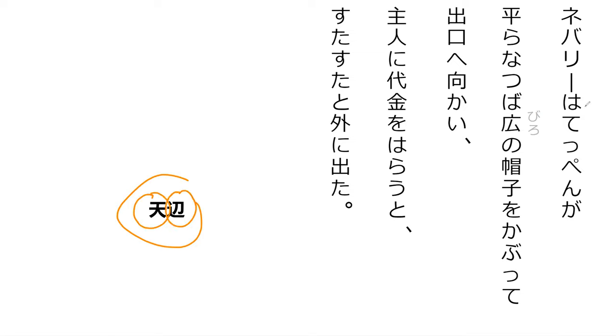So this te is the same from the... Oh, that shows up in like tenshi. Tenshi, which is angel. So the area around the head is called the teppan. Yep.